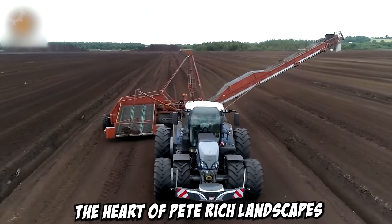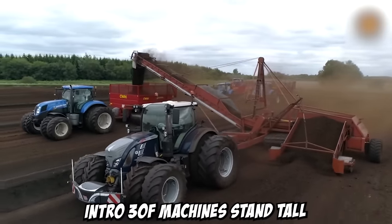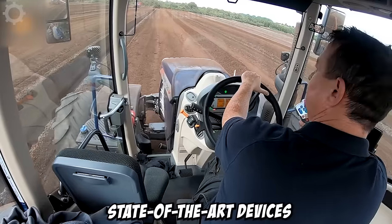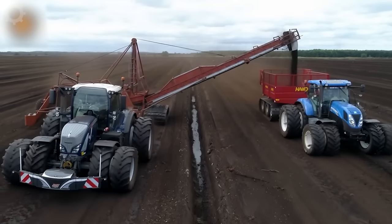In the heart of peat-rich landscapes across the United States, the Merripate HK16.5 and Trail 30F machines stand tall as pioneers of the peat harvesting revolution. These state-of-the-art devices are purpose-built for extracting peat, a prized alternative to coal in the realm of fertilizers.